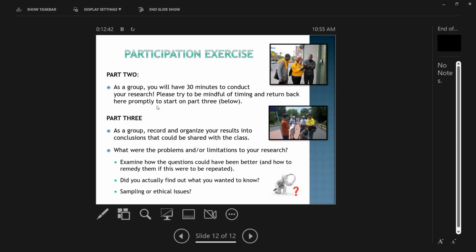Our question was how often do women orgasm during sex? Our questions were mostly female related. We found out we only saw a few people because there weren't really many people around.